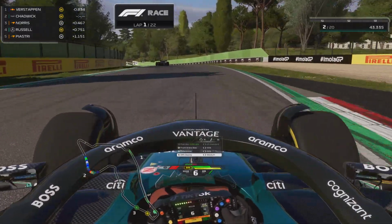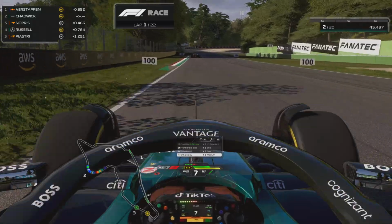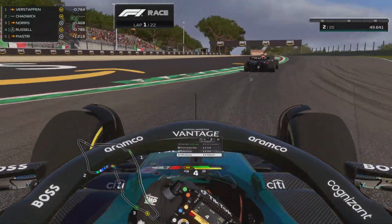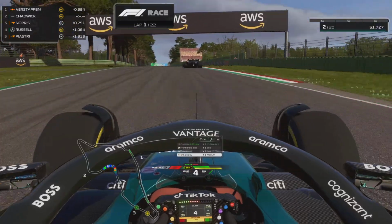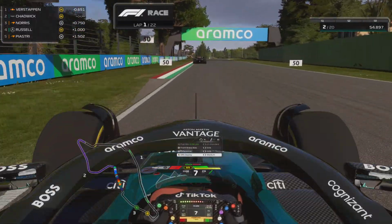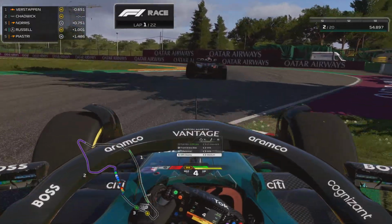So let's see what we are able to do with a little bit of containership for us, at least. Contain him to a certain distance, somewhere around the 1 second, below 1 second range. We can contest for the win, potentially, but we'll have to see though, nonetheless.